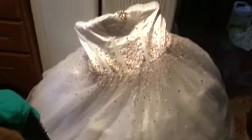This is the thing that cost me the most. This was $30 at Goodwill. So a pretty decent deal, if I do say so myself. It's this very, very nice, pretty, could almost pass as like a wedding dress kind of thing. And if I can put it down somewhere, it stands up completely on its own. Like, this is ridiculous. It has so much tulle in it. It stands up on its own.